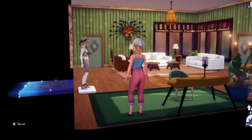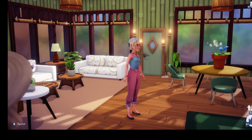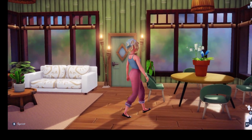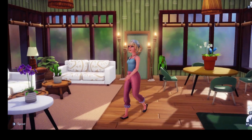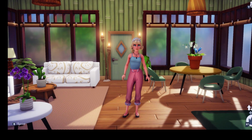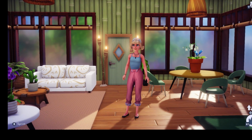All right. Next, we're going to go into my flex room that I did. I always do a flex room in each of these builds. Oh, this is such a pretty time of day. Look at the light coming in these windows. It is so pretty.